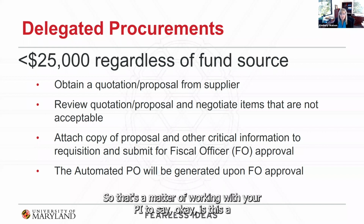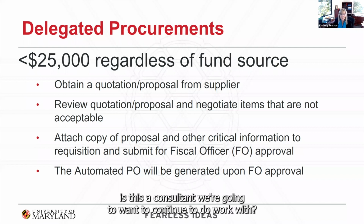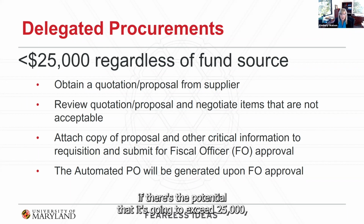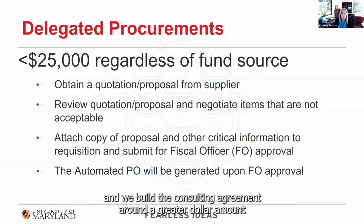So that's a matter of working with your PI to say, okay, is this a consultant we're going to want to continue to do work with? And is there the potential that this could exceed 25,000? If there's the potential that it's going to exceed 25,000, that needs to be identified at the front end, and we build the consulting agreement around a greater dollar amount.